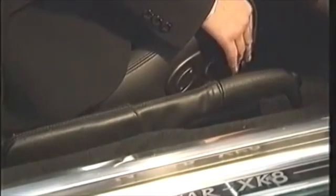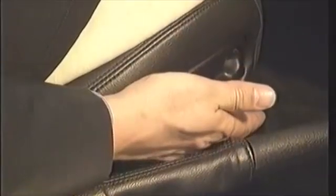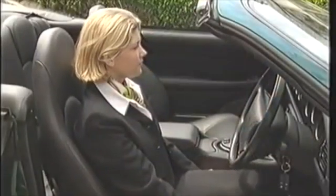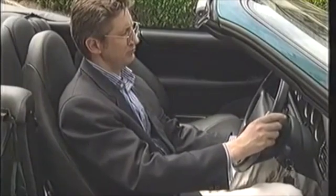The driver's seat is electrically adjustable for height, lumbar support, fore aft movement and recline. The front passenger seat has the same functions, with the exception of height adjustment, which is standard with leather seats. If another driver regularly uses your car, the optional memory facility is particularly useful. Two different positions for the driver's seat, door mirrors and steering column can be stored and automatically recalled.